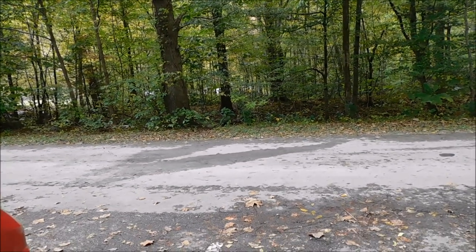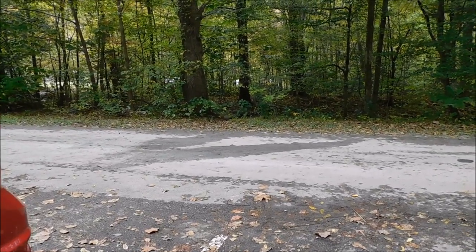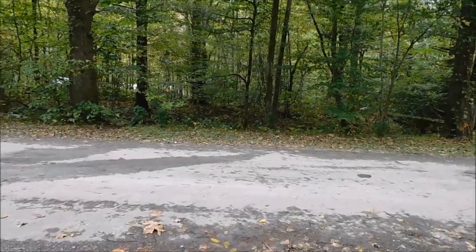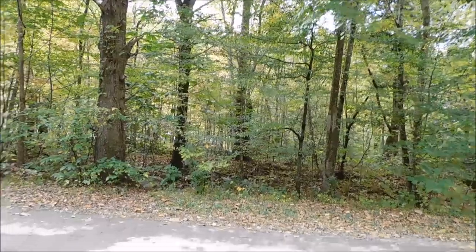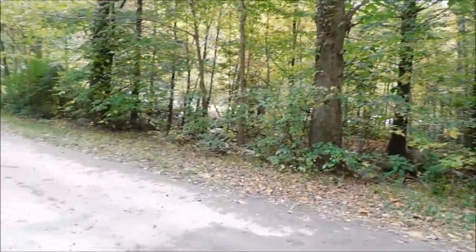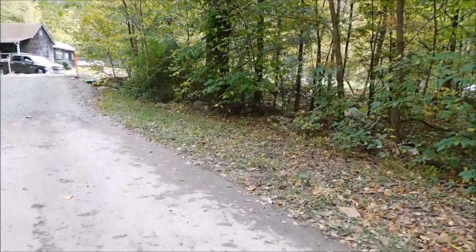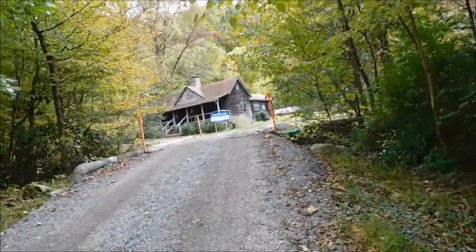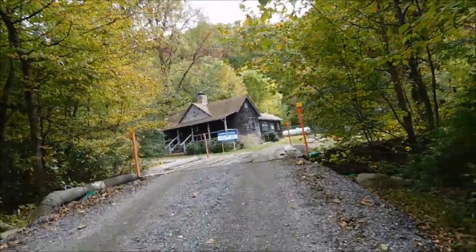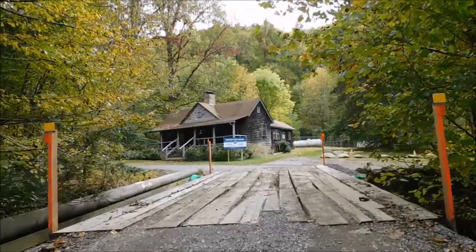All right, guys, now we are parked out here near the ferry house. We have showed you this area where they had dammed it up to have the pool and everything. Now we're going to take you out on foot and show you how to get to the ferry house. All right, guys, now we're on foot toward the ferry house. Show you how to get to it.